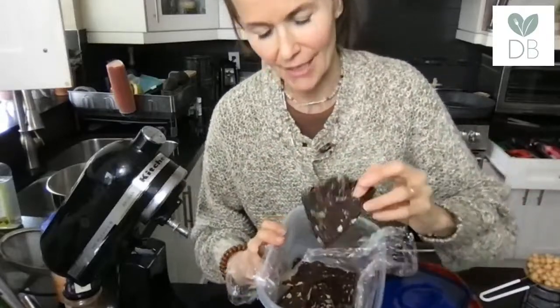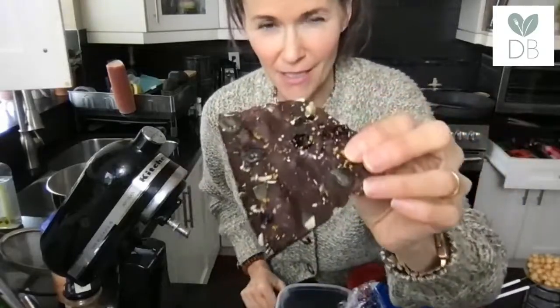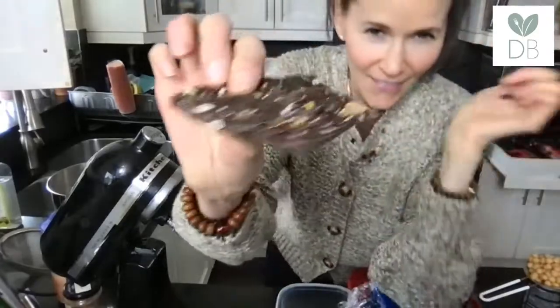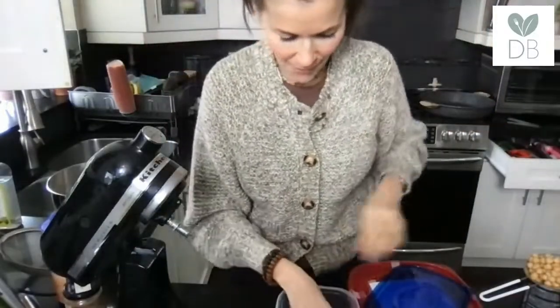So here it is, look at that. And I'm supposed to be showing you the mixed nuts, but this is what, and it's nice and thin. Look at that. So this is one of my flavors this year. Cran orange, ginger, pumpkin seed, is that what I said?